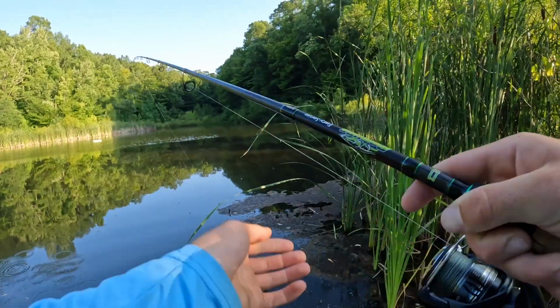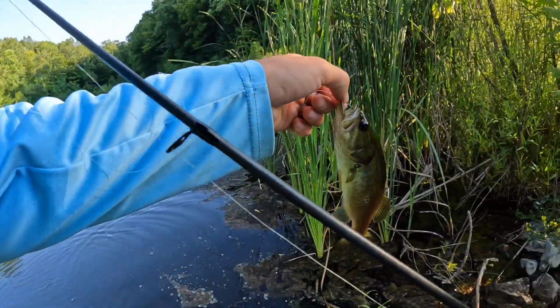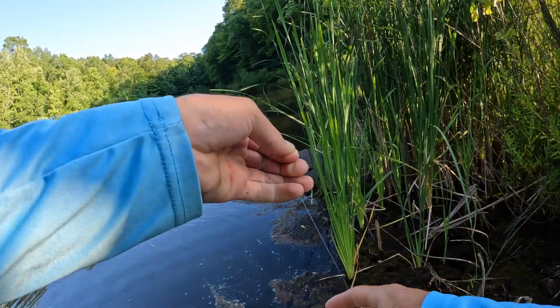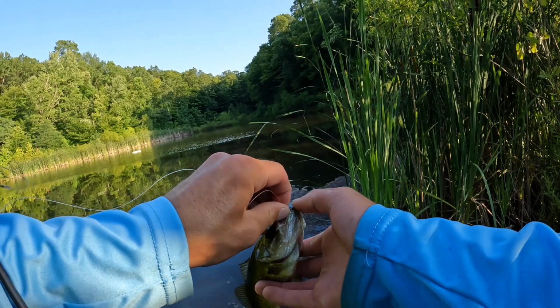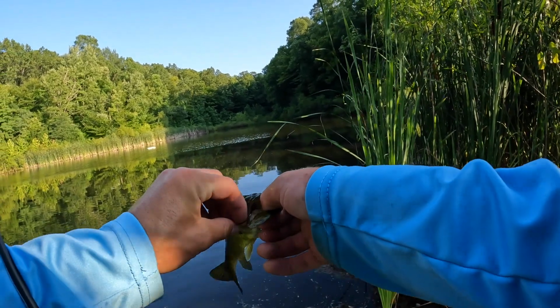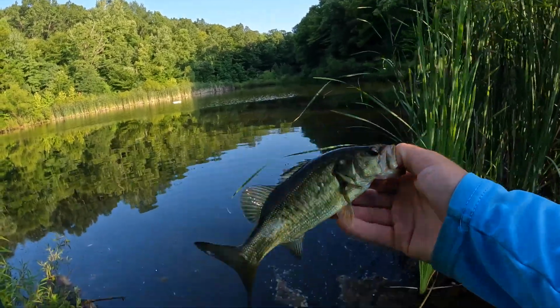No way, another one. As I was getting a snag out of the tree, no way. Oh my gosh, this pond is loaded. I really got to come here in a different type of the season. I don't like walking through the woods midsummer, because I just got stung by a bunch of hornets the other day. There we go.